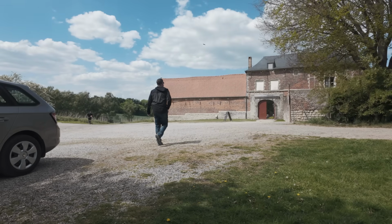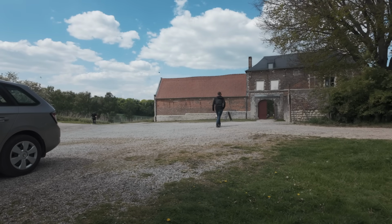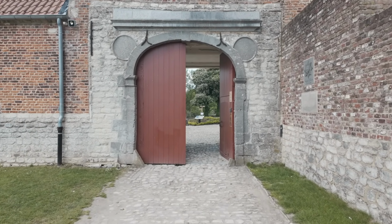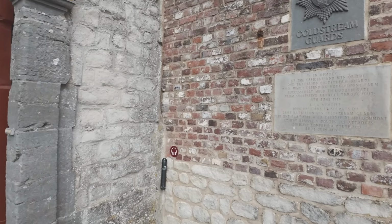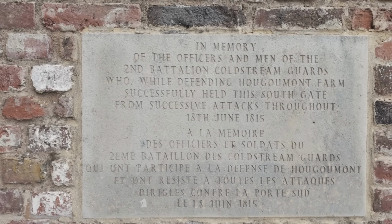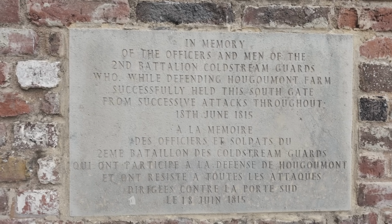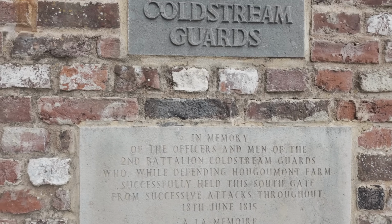So let's take a look at the South Gate. Here there is a plaque in memory of the officers and men of the 2nd Battalion, the Coldstream Guards, who while defending Hougoumont Farm successfully held this South Gate from successive attacks throughout the 18th of June 1815.